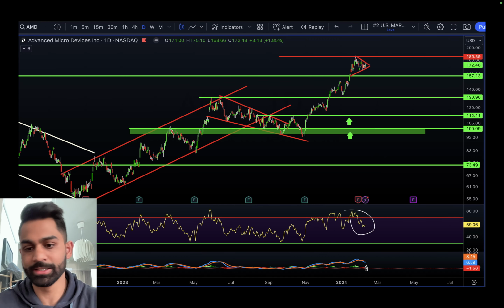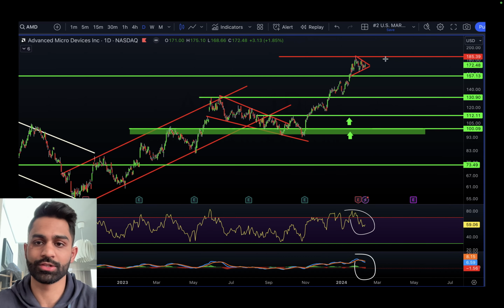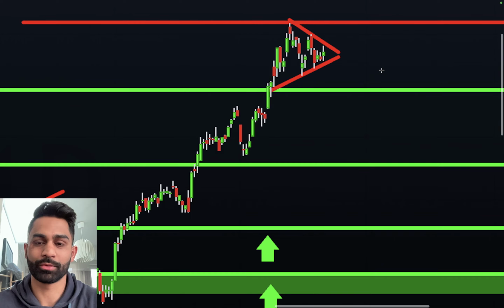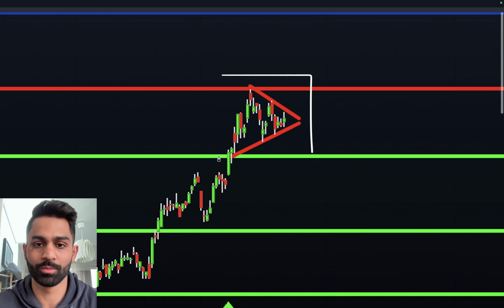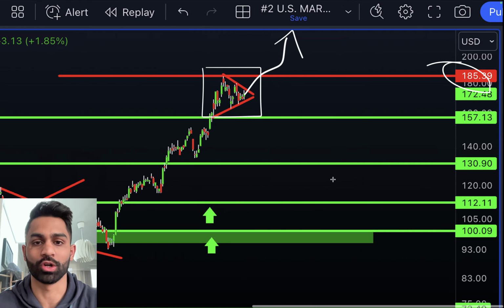RSI is reasonably neutral. MACD has also been pulling back on the daily, 60 RSI, and it's also looking like a pre-breakout pattern where it's got a little bit of that symmetrical triangle of lower highs and higher lows. So if you do get a bit of a breakout here for AMD, next resistance is going to be close to $185 per share.